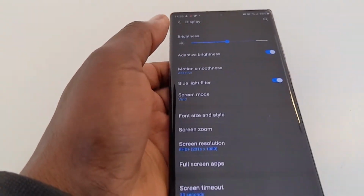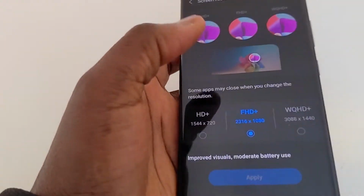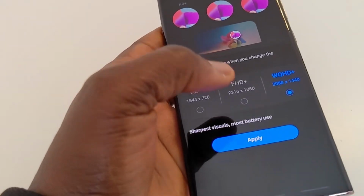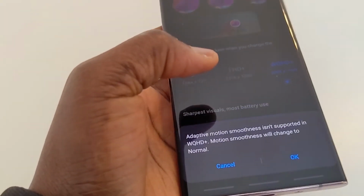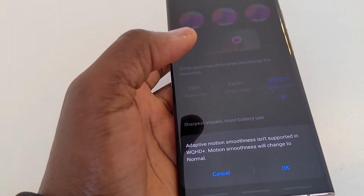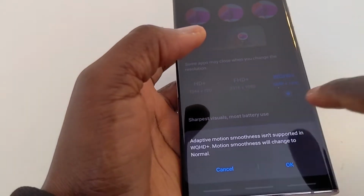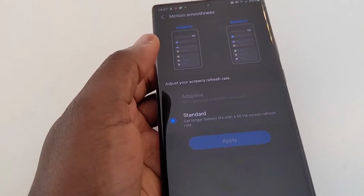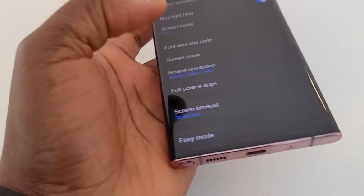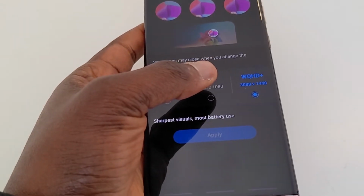Then if we wanted the very best screen that the phone delivers, which is your Quad HD plus, which is this one, Quad HD plus, and we want to go adaptive smoothness, we wouldn't be able to, because it says adaptive motion smoothness isn't supported in Quad HD plus, and so you have to change one of these. Motion smoothness being on standard will give you the opportunity to have the best of the screen resolution, which is your Quad HD plus in this case.